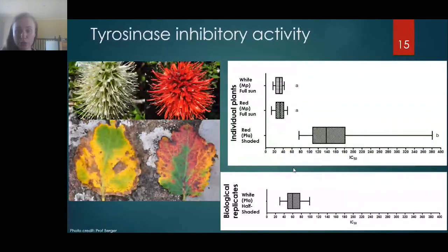The plants that I chose could be divided into two main groups. So we have plants from cultivation in Pretoria and also from their native environment in Mpumalanga. The red flower plant in Pretoria, the top graph in the top picture, was growing in a shady spot, while the two plants from the wild received full sun. And as we can see, there's no significant difference in the IC50 values of the red and white flower plants growing in the wild, while the red flower plant growing in the shade in Pretoria had a significantly weaker inhibitory activity. So this is again indicated by a higher IC50 value.